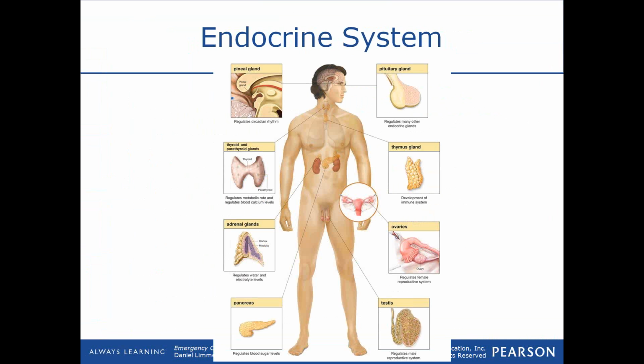Then we get down into the female reproductive organs, where we have the ovaries. The ovaries regulate the female reproductive system. They secrete eggs or ovums, as well as help with the secretion of female hormones like estrogen and progesterone. The adrenal glands are located atop of the kidneys.